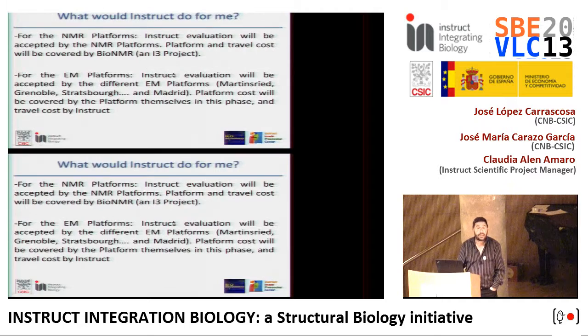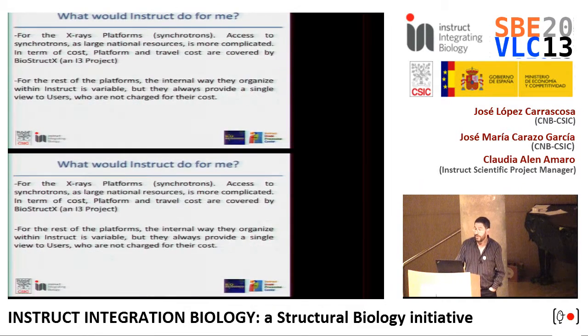You will be put in contact with the different EM platforms, Martinsried, Grenoble, Strasbourg, and Madrid, for image processing especially. We don't have in electron microscopy an I3 project like in NMR. So the platform cost will be covered by the platforms themselves in this phase. The platforms themselves means by Spanish money, while there is this Horizon 2020 start. And Instruct will provide some travel cost and some cost to run the specific experiment that you have to perform in the platform, so as not to charge the platform with that extra cost.